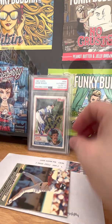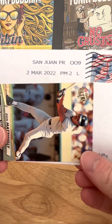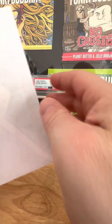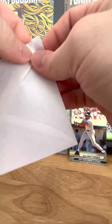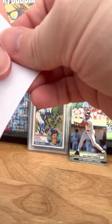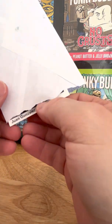I've got one TTM that came back today. It came in from San Juan, Puerto Rico. Because of where it came from, I already know who it is. I only sent to one person in PR. But I'll let you all be surprised. I hope they signed. There you go. You might have seen the name.